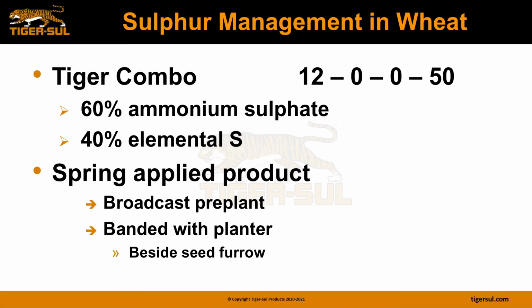To this point, we have talked about the Tiger XP product, but at this point, I'd like to inform you of a Tiger combo, which is a product where we take ammonium sulfate prill and coat it with our Tiger 90 product, and gives us 60% sulfate and 40% elemental sulfur. The total amount of sulfur in this analysis is 50%.